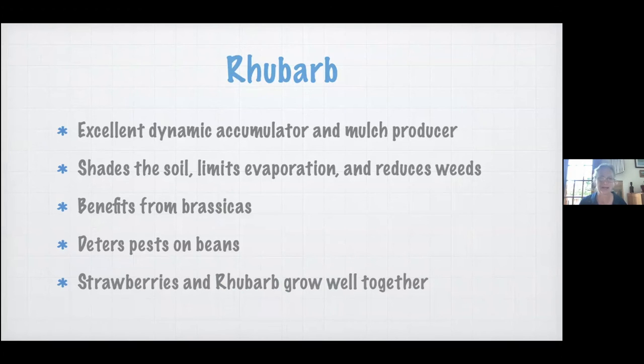Rhubarb actually benefits from brassicas. So if you have perennial arugula, it could go in your rhubarb bed. You can also plant beans around or beside the rhubarb and do a rotation of annual crops with your perennial vegetables.